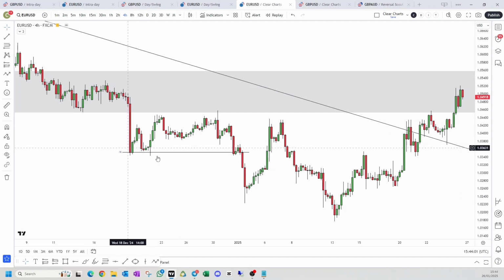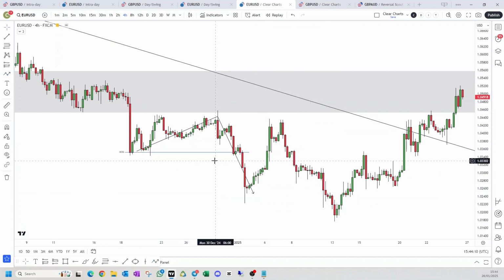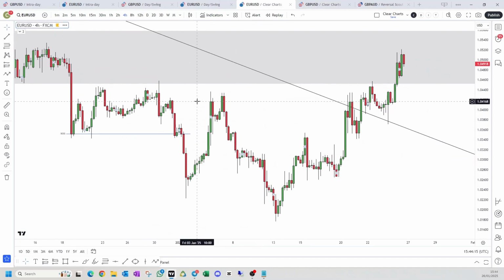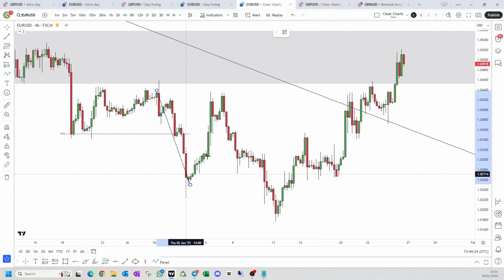The way that this becomes structure is by having a breakout again. So now that this has broken out, this is what we refer to as break of substructure, or BOSS for short. After this break of substructure, this is where we're now looking to trade price further downwards, okay? But we don't want to just place a sell here, because that's just a crap level to sell from when price is low. If you're looking for a sell, you want to sell when price is high, so you wait for that retracement.